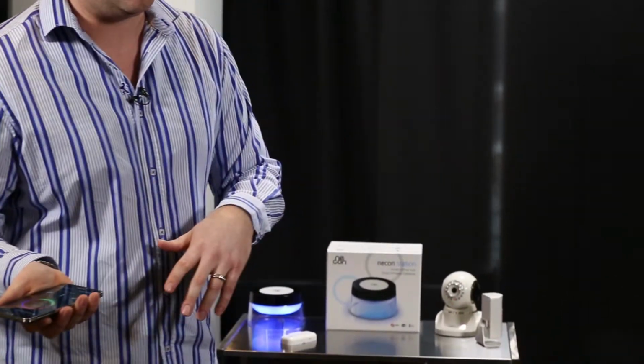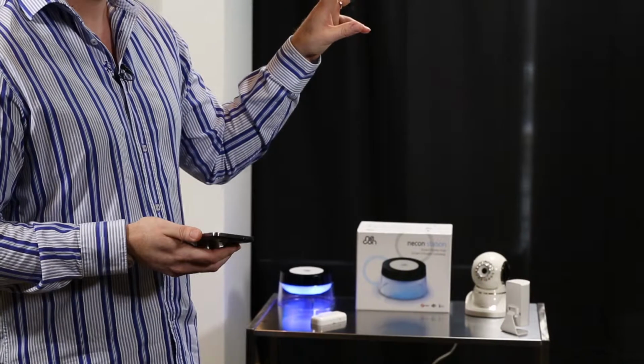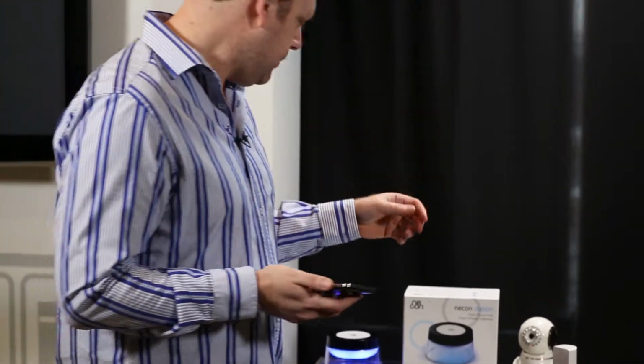I could put it in my walk-in closet one day. I could put it in my living room the next day. If I have a contractor coming in, I can place it anywhere I want. Whereas if it was just a mount, it's obviously not as user-friendly.